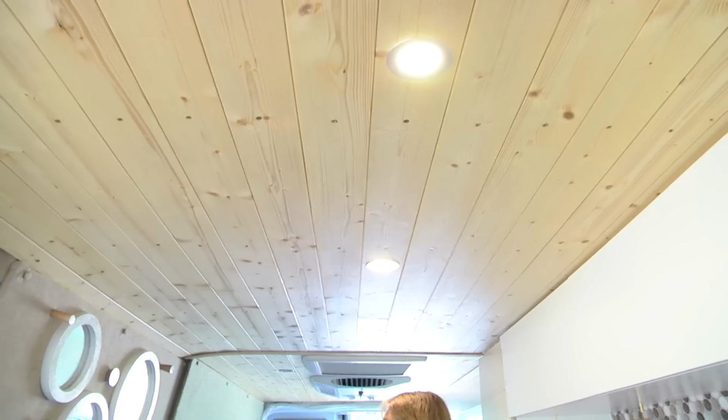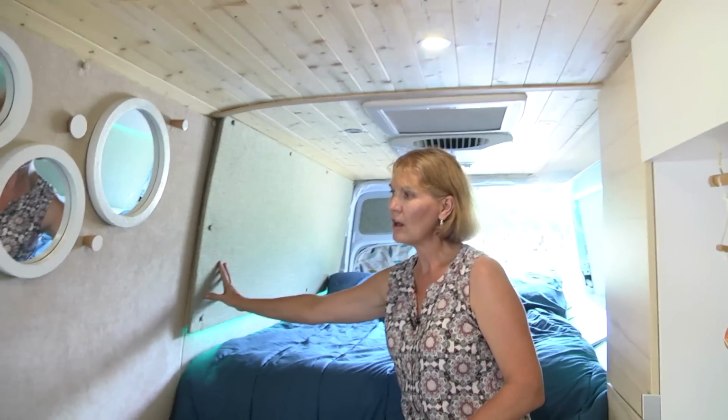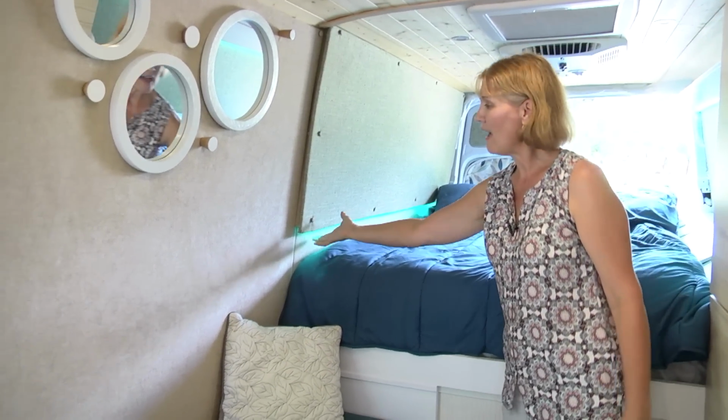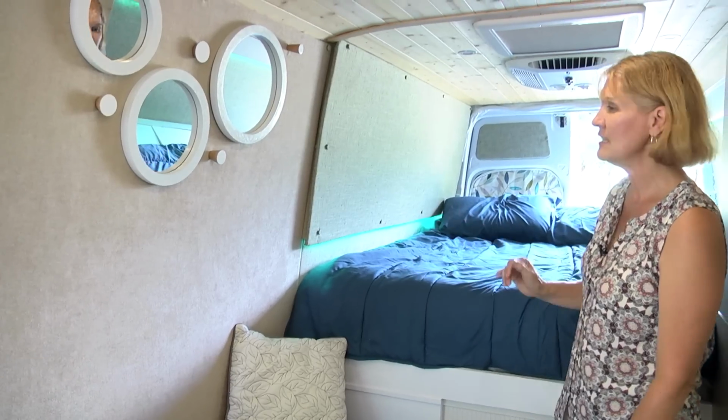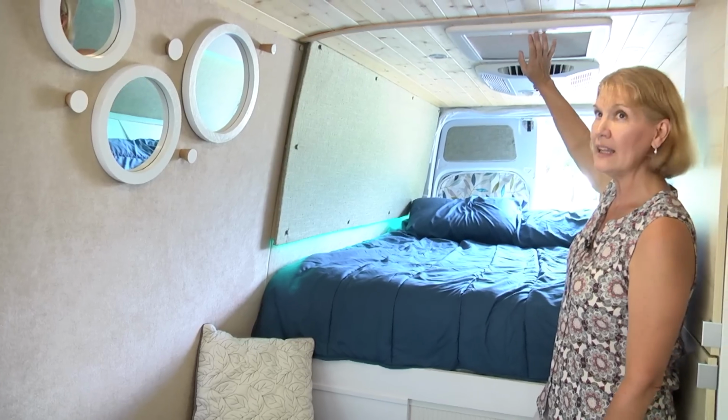And then in the back, I wanted to define spaces, so we changed the fabric color to define the bedroom. It's more of a green tone. You can tell what my favorite color is, teal. And then we put some LED strip lighting. We have them on teal, but we can put them to any color.